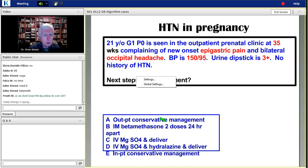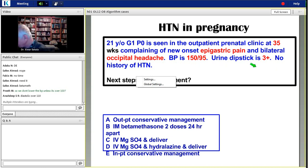Okay, 21-year-old gravid of 1-para-0, seen in the outpatient prenatal clinic at 35 weeks, new onset of epigastric pain and bilateral headache. Blood pressure 150 over 95. Urine dipstick is 3 plus.